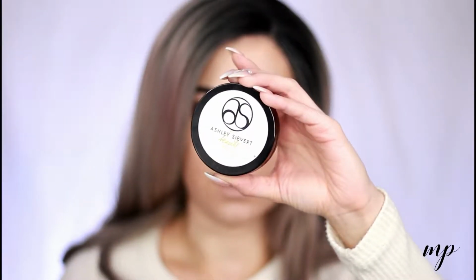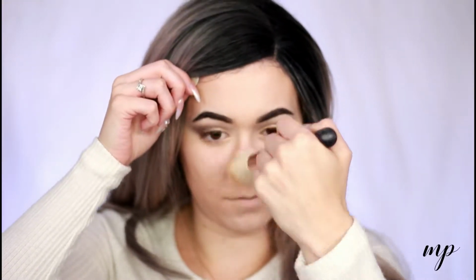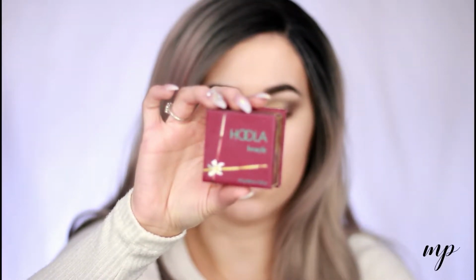So I'm going to set my face with the Coty Airspun Translucent powder, and then I'm going to go all over it with this Ashley Sievert Velvet Powder. So now I'm going to darken up that contour by using the Hoola bronzer by Benefit.